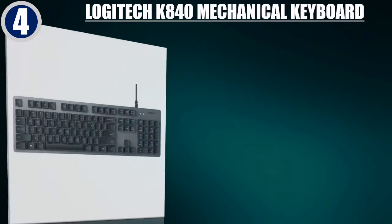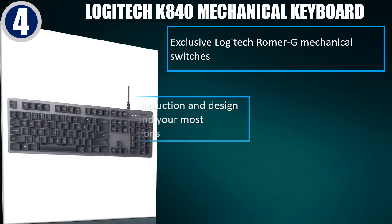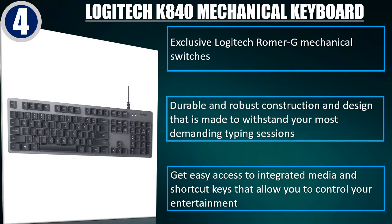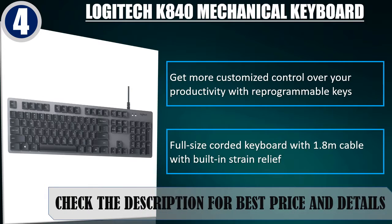Best of 4. Logitech K840 Mechanical Keyboard. Exclusive Logitech Romer-G mechanical switches. Durable and robust construction and design that is made to withstand your most demanding typing sessions. Get easy access to integrated media and shortcut keys that allow you to control your entertainment. Get more customized control over your productivity with reprogrammable keys. Full-size corded keyboard with 1.8 meters cable with built-in strain relief. Check the description for best price and details.